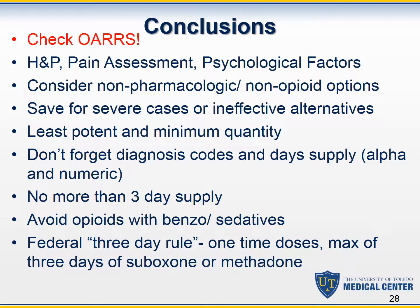So in conclusion, we want to make sure that we are checking ORS and we are checking it often. The medical board is looking at your ORS history. We want to make sure that we are doing our due diligence and we're doing what's best for our patients. Make sure that we're doing a complete history and physical when we have a patient with pain. We're doing a complete pain assessment, and we're also considering their psychological factors to their pain and whether or not they're at risk for addiction.